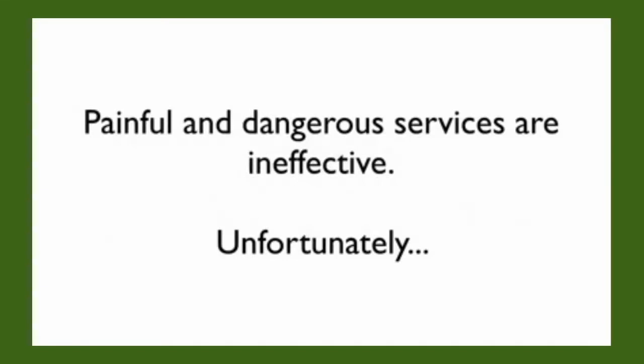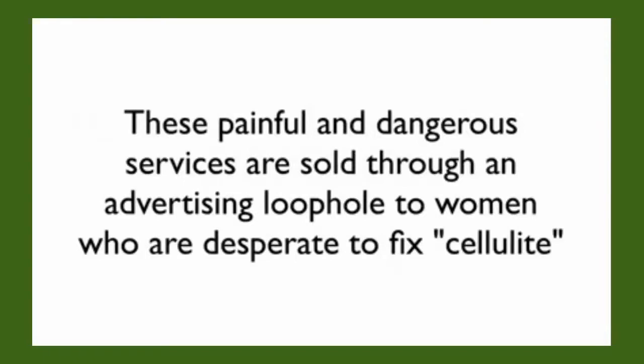Painful, dangerous, and uncomfortable services ranging from endermology to body wrapping have been proven to be totally ineffective when it comes to treating cellulite. However, advertising and marketing loopholes allow these services to be cleverly pitched to desperate women who are at wit's end with the unattractive dimples and shadows on the lower body problem areas.